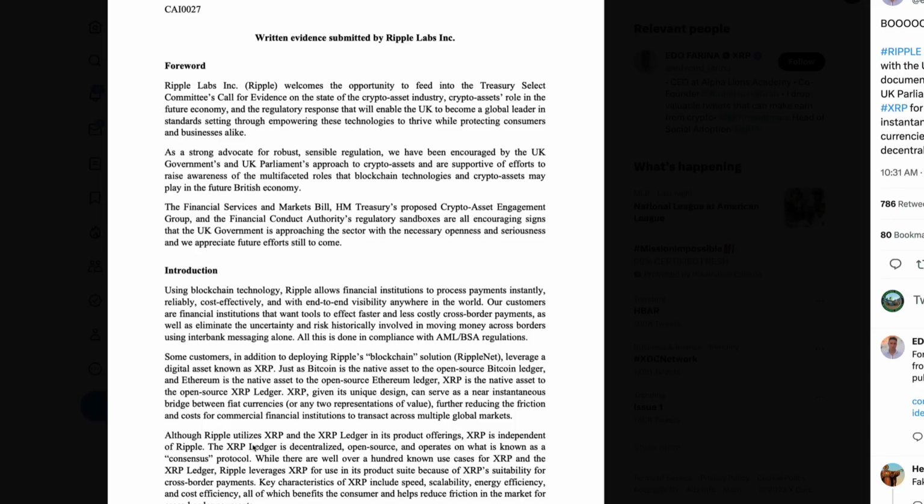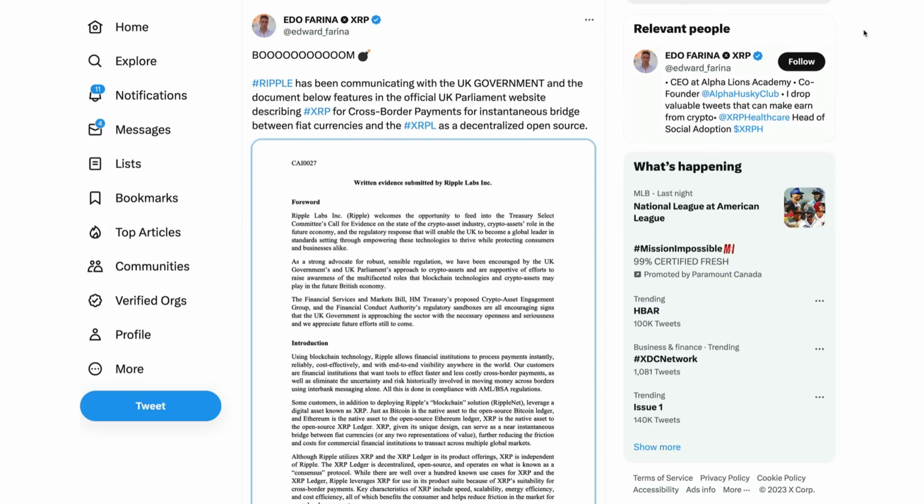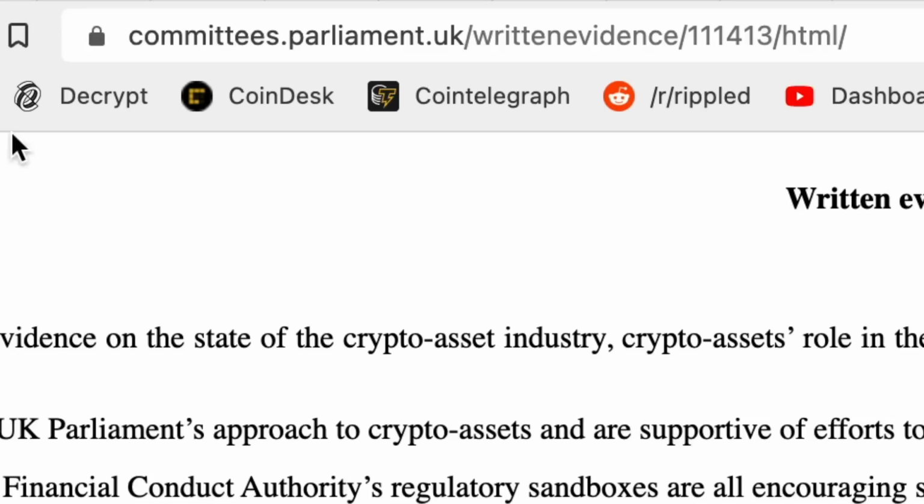Although Ripple utilizes XRP in the ledger for its product offerings, XRP is independent of Ripple. The XRP ledger is decentralized, open source, and operates on what is known as the consensus protocol. Now, this is just a screen grab from this document written to the government of the UK. I happen to find that, guys, online at committees.parliament.uk. So this was, in fact, an official document, written evidence submitted by Ripple Labs Inc.